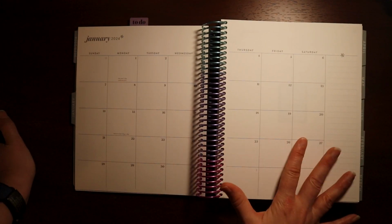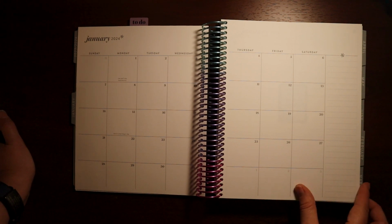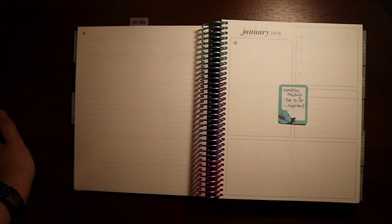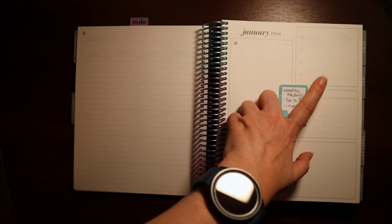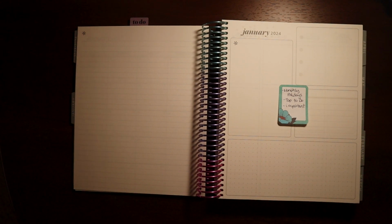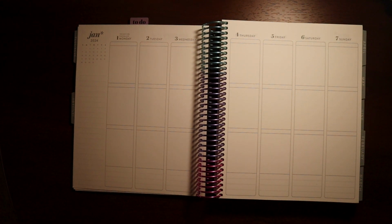The rest of this is pretty much the same as the Daily Duo. So we have our monthly view, which for me is going to be the basics. It's going to have appointments, paydays, just those very basic big things. And then we have our dashboard. As I said, this is going to be the same as the Daily Duo, so I'll put my monthly holidays here, my top 4 to-dos for the month, maybe the books I'm reading, however I decide to use the dashboard. And then, of course, we have our vertical, and as you can see, I haven't started planning yet.